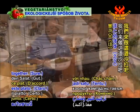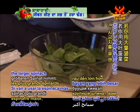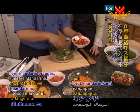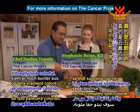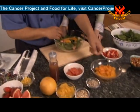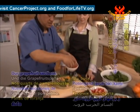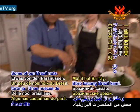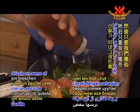Let's put this dish together. Sure. First, we'll add our spinach. And I prefer using this nice baby spinach. If you're using the larger spinach, you might have to chop it a little bit. We'll add our strawberries. Then after that, our mandarin oranges. Isn't that nice? It's very colorful, and it'll really look colorful once we get all the other citrus and the nuts in there. So we're going to add some of our mandarin oranges, some of our sunflower seeds, our grapefruit sections, and some of our Brazil nuts. And then we'll just drizzle on some of this raspberry vinaigrette.